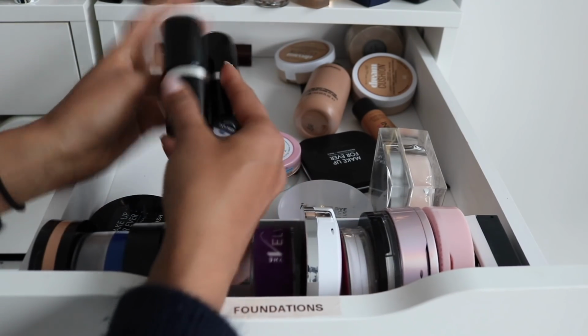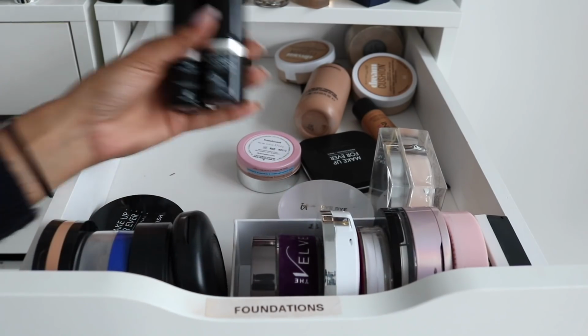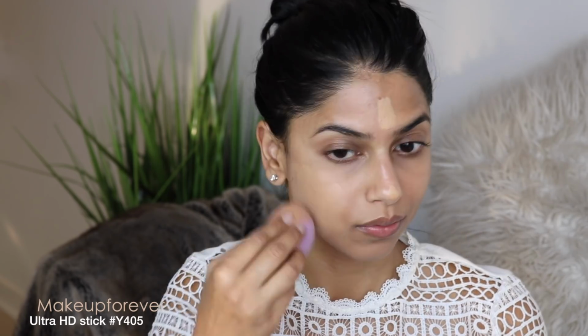I have two of the Makeup Forever Ultra HD Stick Foundations. These are amazing, especially if you are someone that likes foundation on the go. These are awesome. They're basically like the liquid foundation but in a stick version.